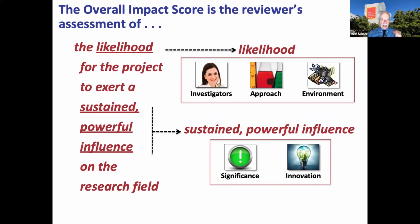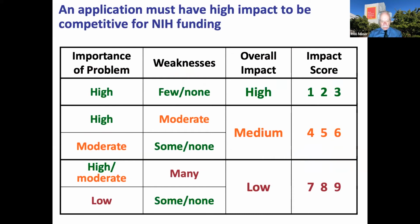What NIH says is the likelihood for the project to exert a sustained, powerful influence on the research field. So the likelihood comes from these 3 criteria: the investigators, your competence and experience; the approach, are you asking the right questions and doing the right experiments; and the resources in your environment. And the sustained, powerful influence comes from demonstrating the significance of the proposal, that you're asking an important question, and that it's new thinking, that it's innovative. So again, think about that, and this is how those map to that overall statement.